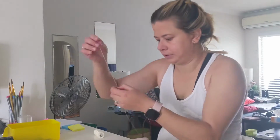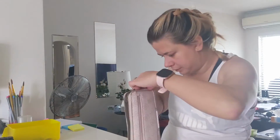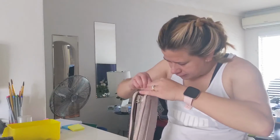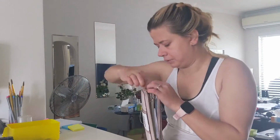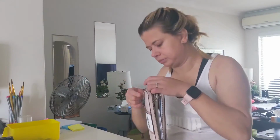On the second side, I started with the beads first and then finished with the love heart because obviously I needed the room to be able to move the wallet open to get the needle in and through to be able to put all the beads on.